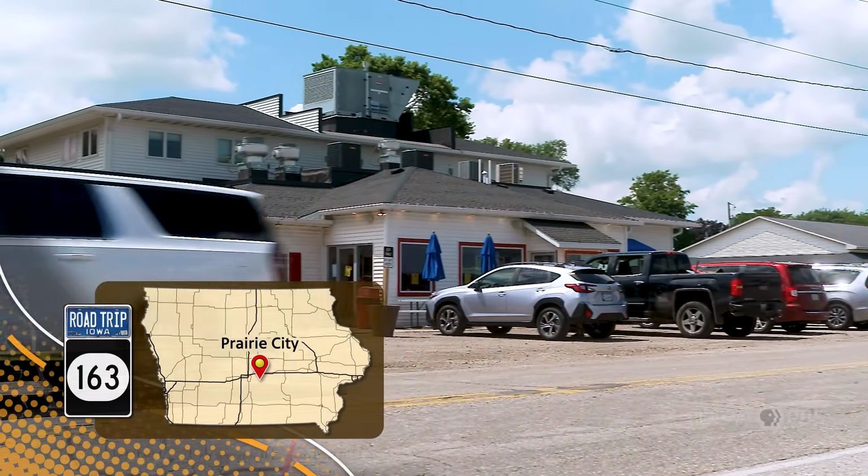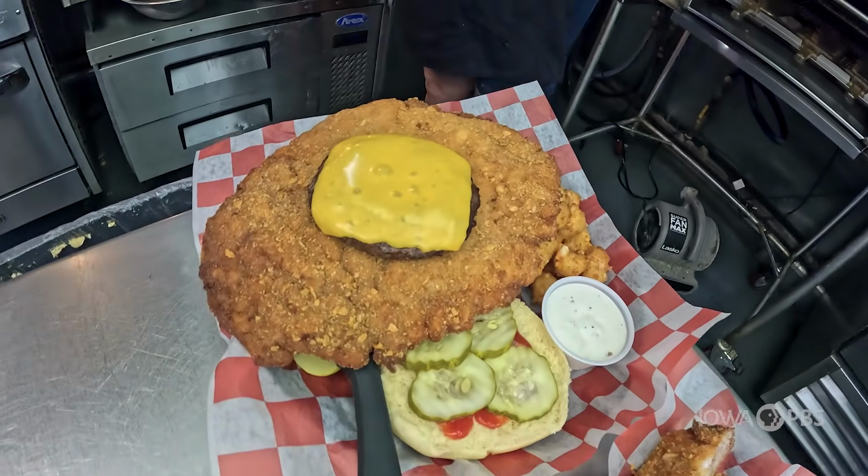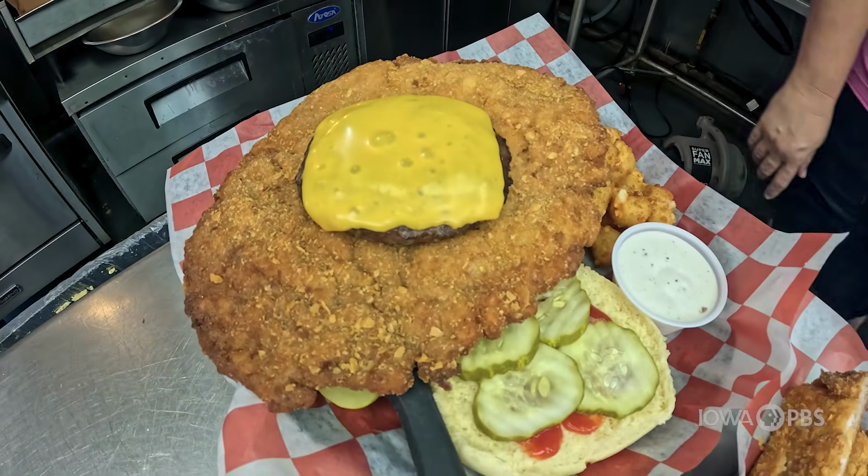Prairie City is host to an upbeat eatery serving up traditional small-town delights. We really strive to not just be the small town ice cream shop, but be a step above and offer something that you can't get everywhere else.